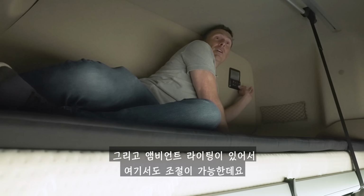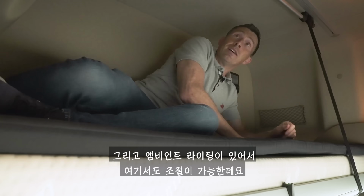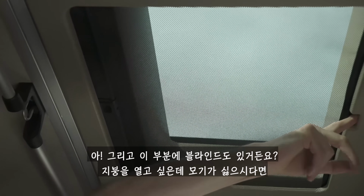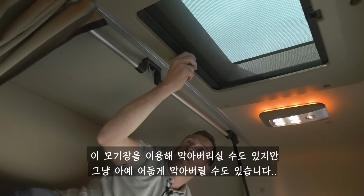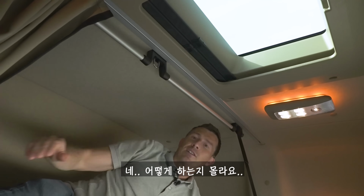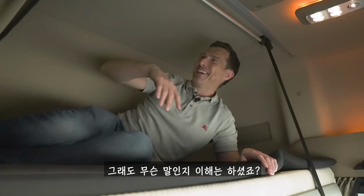Also you can control the lighting. We have ambient lighting. We also have some blinds here, so you can open this roof if you want to. And if you don't want mosquitoes getting in, you can put this mosquito net over, or you can just have it nice and dark. Okay, so I don't know how to operate that. But anyway, you get the idea.